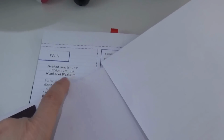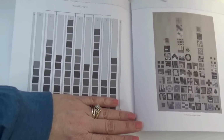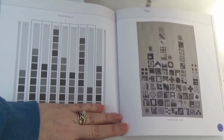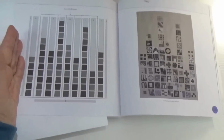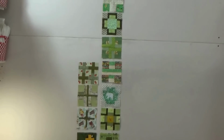Okay, so this quilt, if you make it per the book, this version will be 66 by 89 with 70 blocks. And I don't want that many blocks. Let me just flip the page here. I want to do fewer blocks because I want a little bit smaller size. So right now I am looking at removing the bottom 2 rows, so that's 18 fewer blocks. Then it'll be shorter. I don't need it that long. I don't need it twin size long. So that will be good. Then I can make it that wide. Width is fine. So here it is in the gray tones that this one was done in. Okay, let's take a look at my bin for a second, because it's fabric.